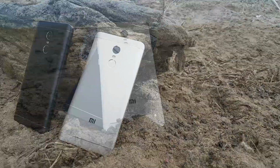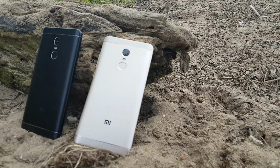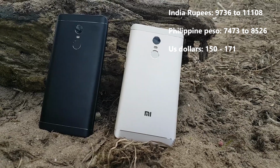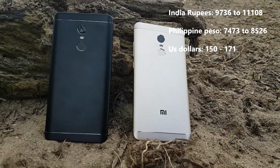The Xiaomi Redmi Note 4X is a mid-range device with a great price tag. At the moment of recording, this device is sold for €142 to €162, depending on the color selection. This price will go up after the promotion ends on the 17th of April.